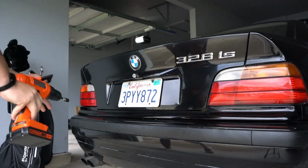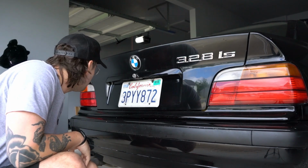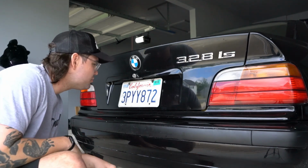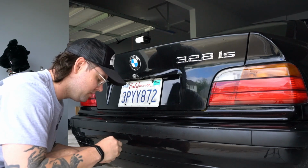First things first, gotta take the license plate off of the guy who sold it to me. The paint looks pretty good. It actually has Torx screws holding it on, which is kind of funny.